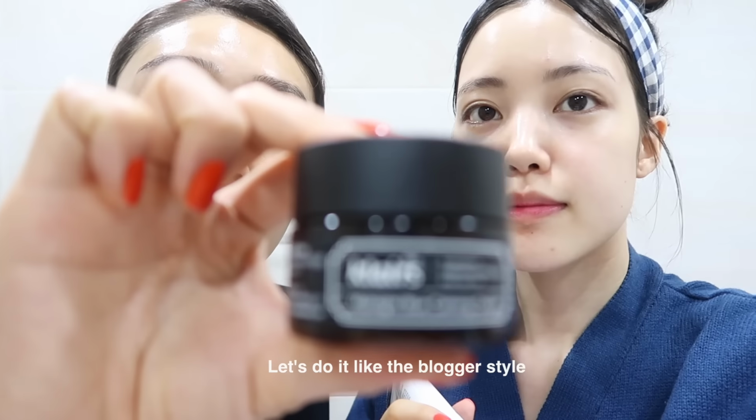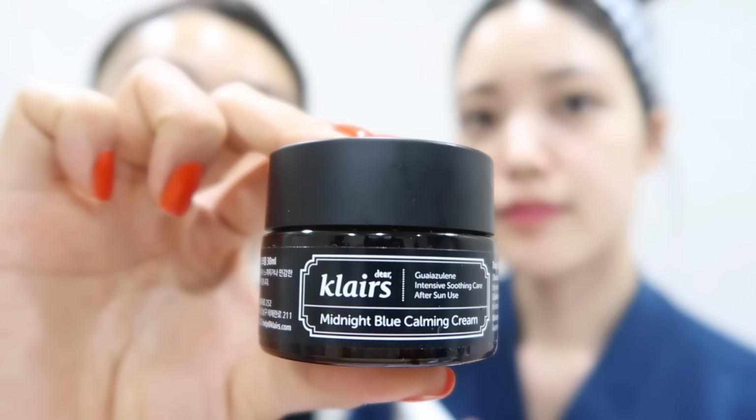Okay. I've tried this one, so you can try this. And I haven't tried this one. Let's do it like the bloggers do. Pan out.